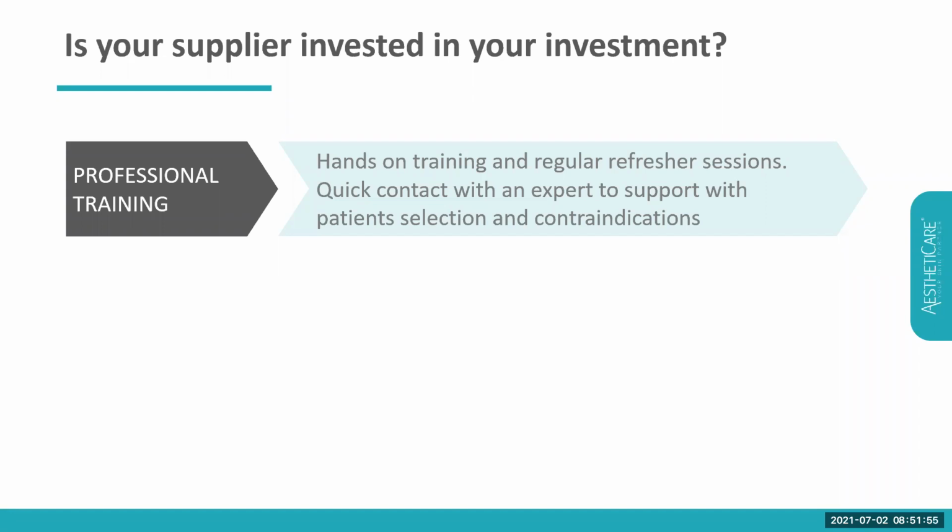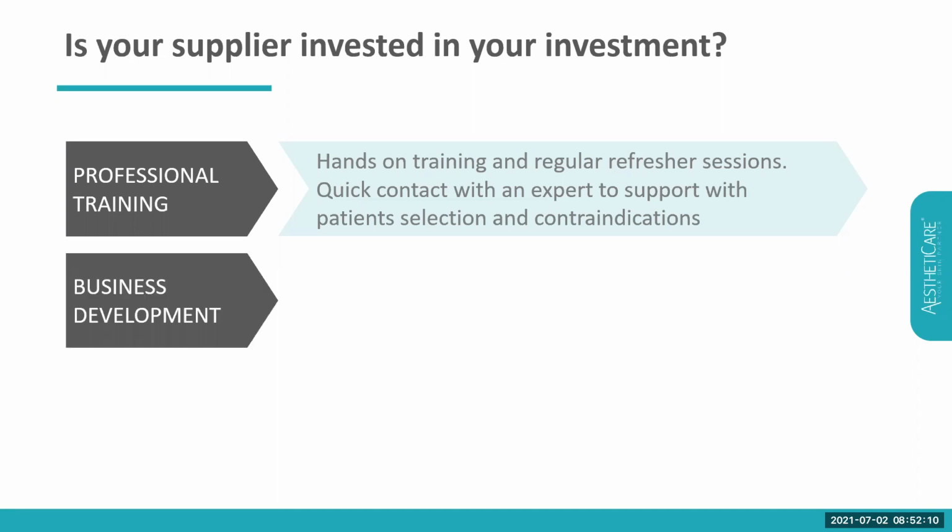So professional training, hands-on training and regular refresher sessions. You know, at the minute there's a high staff turnover in clinic. People are off. It's constantly changing, ever evolving. So what happens when you've got a new starter? How do you get those trained? Are there regular sessions that they can join online? And is a trainer available to come in clinic to support you as well?